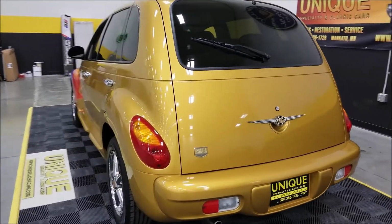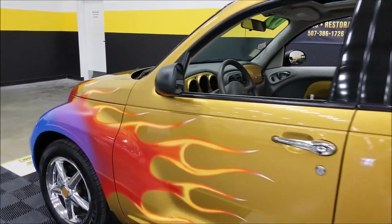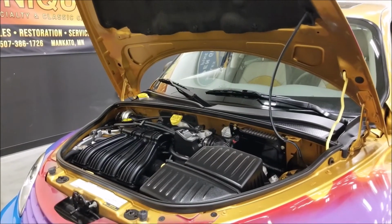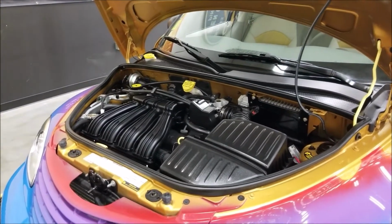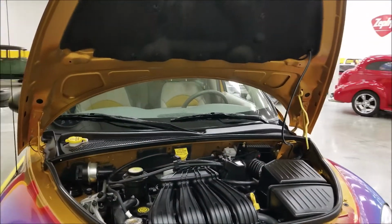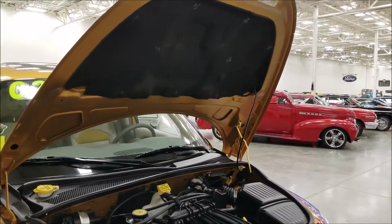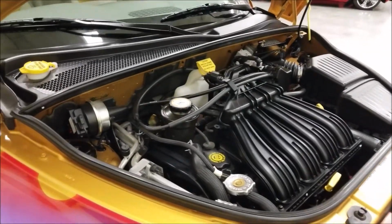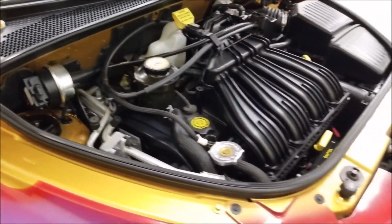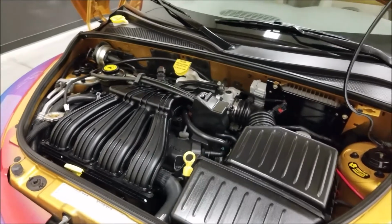Now, I'm going to slip up here to the front. I'm going to pause this a second, and I want to pop this hood so you can check out this engine bay, see how clean and nice this is. Alright, and as you would expect, from the headliner to the engine bay, I mean, this thing is just like new. Just like new. Extremely clean, smooth running. Look at that.